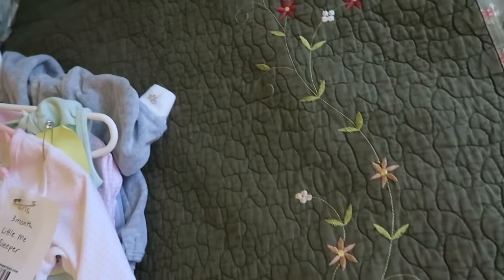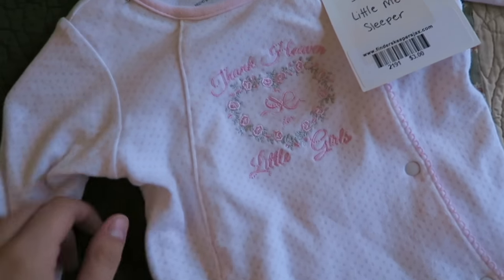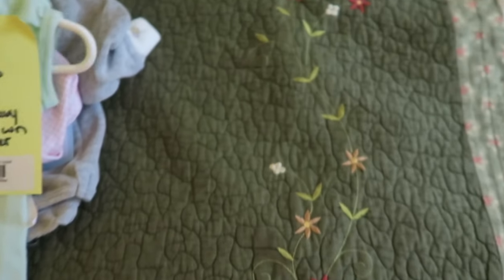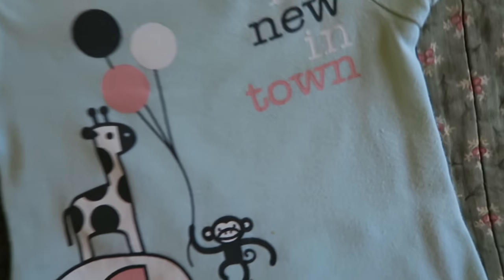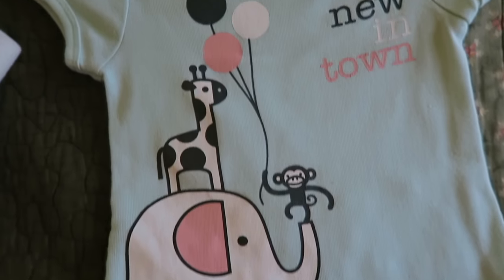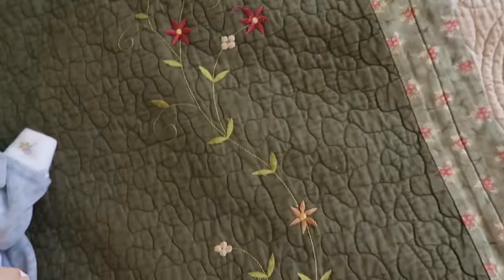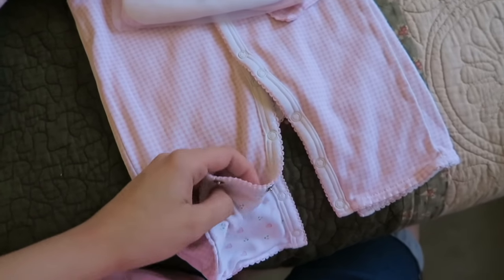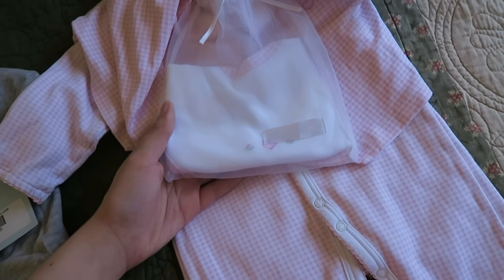Now on to the girl clothes that I got there. So I got this 3-month size sleeper by Little Me, and it says, thank heaven for little girls. It's really cute. Then I got this little romper for Sadie. It says, I'm new in town. It has little animals. It's really cute. It may be a little big on her, but we'll see. Then I got this little outfit, which is really, really big, actually. I don't know if it's gonna fit any of the babies. I'm hoping it'll fit Sadie.